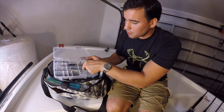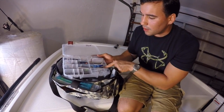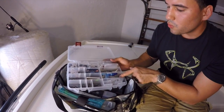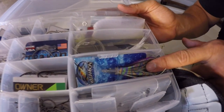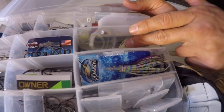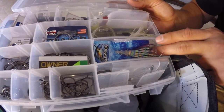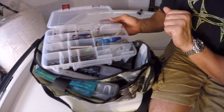I also have this other one here. Pretty nice also. One of the last trips that I had, we used one of these and we caught a couple cero mackerel, trolling them out of the back of the boat. So that's pretty cool too. So I would definitely recommend these two if you do any offshore fishing. This is probably where you're going to get the most use out of these two artificial baits, offshore.